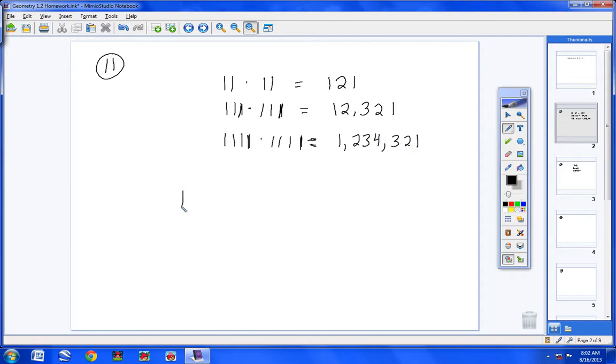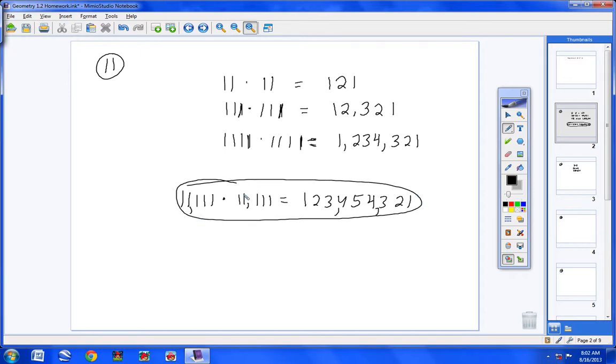So here's my conjecture. I'll bet you if I add another 1, so it's 11,111 times 11,111, I'll bet you I'm going to get 1, 2, 3, 4, 5, and then back down, 4, 3, 2, 1. And if you type this into your calculator right here, you will see that is true. So you saw a pattern, you made a conjecture that this would be the next answer in the sequence. Okay, let's take a look at number 12.